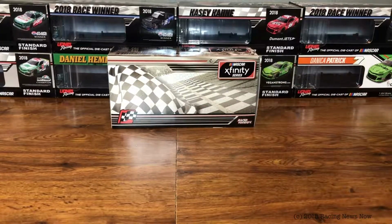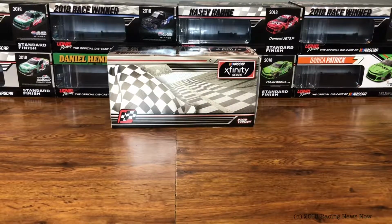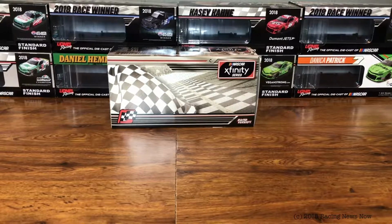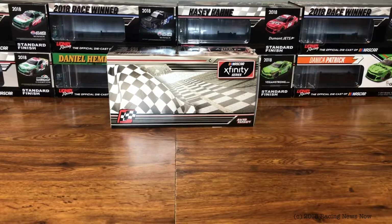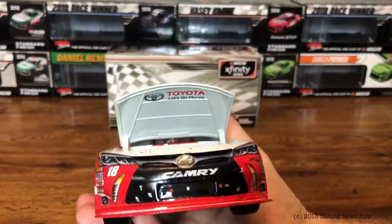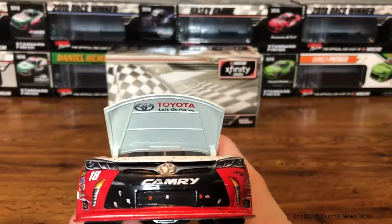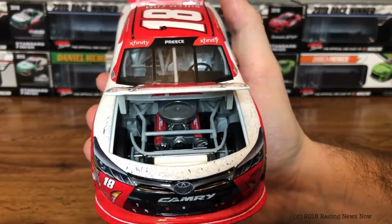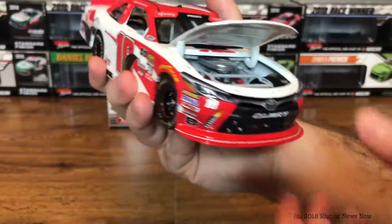Of course, because it's an Xfinity car, the hood does open, so we'll go ahead and get that done for you here if we can. I'll give them props for this. The hood does sit in the car very well here. The only thing under the hood is Toyota Let's Go Places, and then the engine detail for you there.